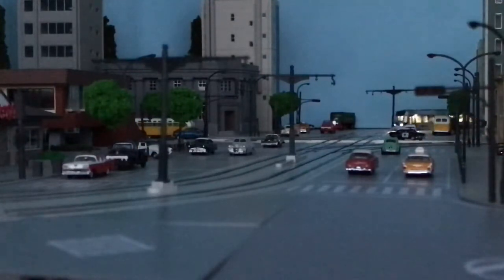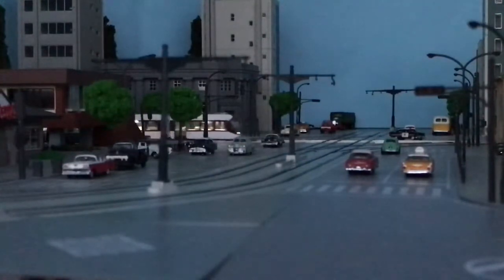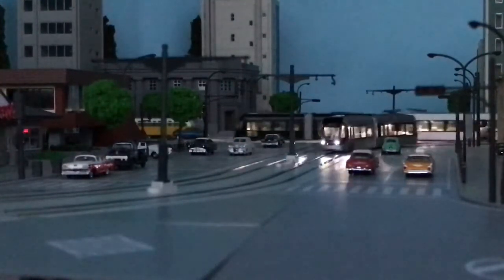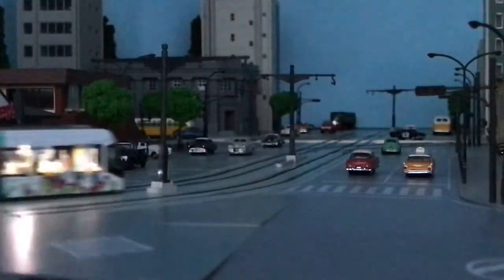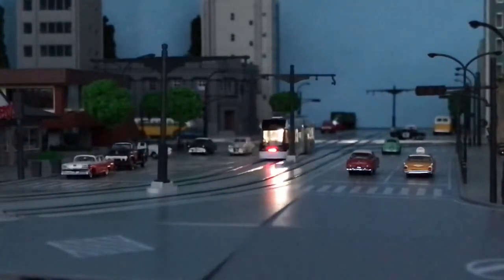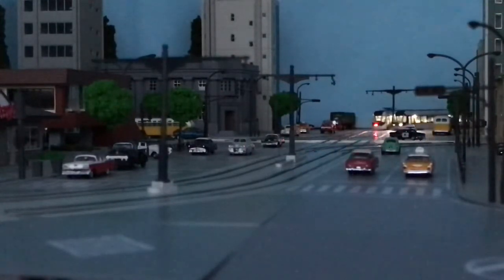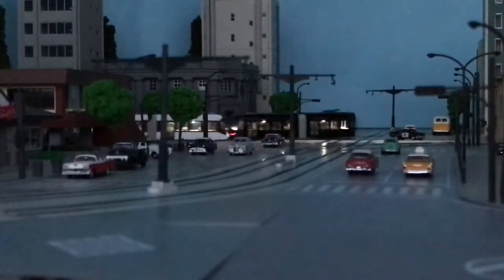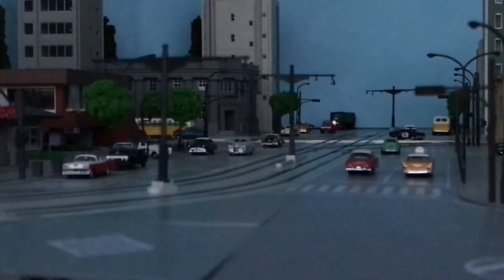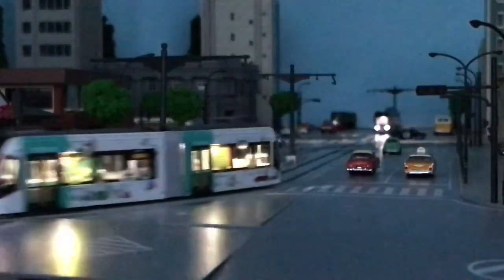Dusk and night running really shows off the visible interiors and lighting of these trams. The satin finish of the road plates looks a little bit like rainy streets, and the reflections are beautiful. Adding half-height figures for driver and passengers would be a nice addition.